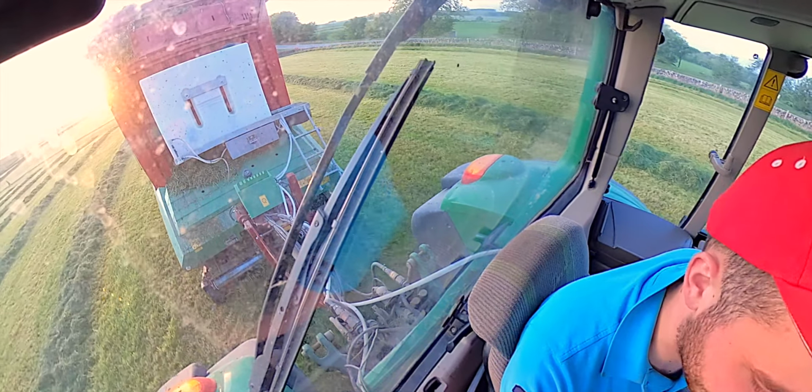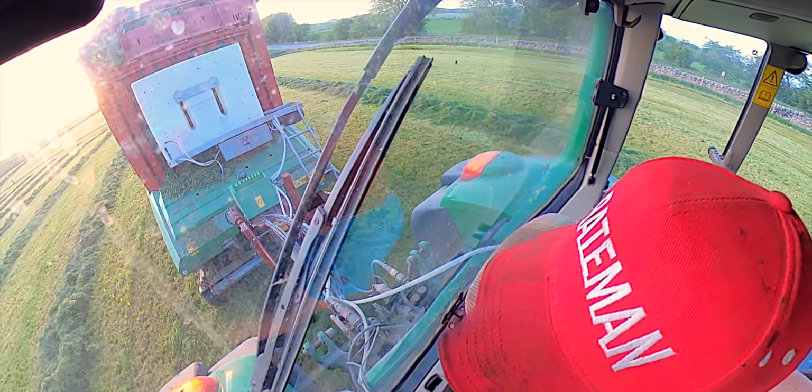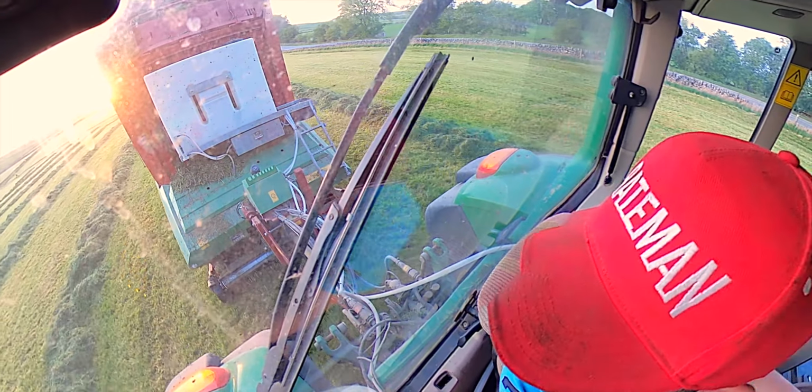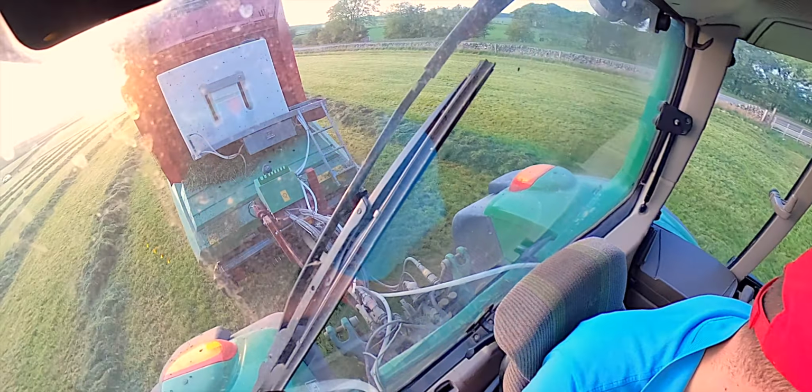So we're on board with the 7530 here, a chap called Sam driving. Slightly different proposition to Andrew's tractor. 30 series cab, still not a bad place to spend the day.